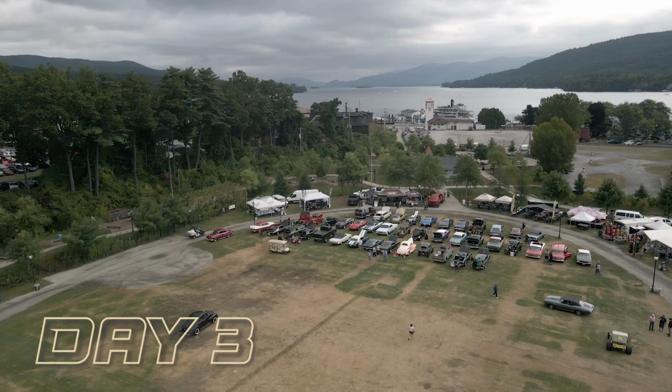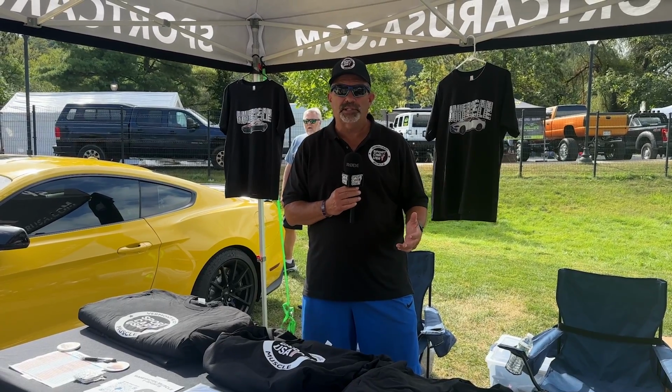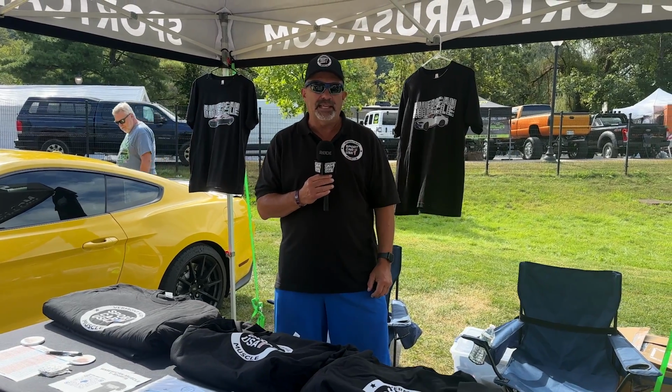Hey there, everybody. Lee Bodette with Sport Car USA. We're at the Adirondack Nationals. It's the last full day. We're expecting 1,500-plus cars here today, and we're going to beat the weather because it is supposed to rain later on, but they keep pushing it back, which is good news for all of us here at the Adirondack Nationals.